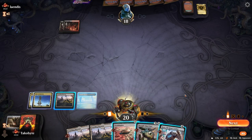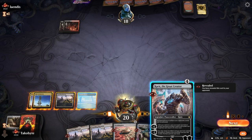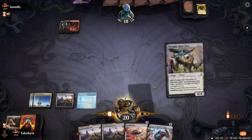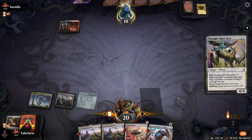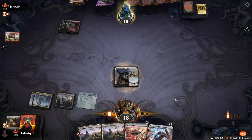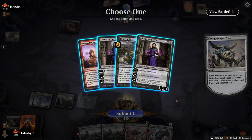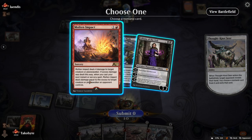I could just Karn here too. But I think the plan is I Karn, grab the Retrofitter and then Ornithopter. So this turn I'm gonna Thanasir. Bone Crusher Giant. Okay, so they do have a bunch of Lilianas. We'll take the Molten Impact.